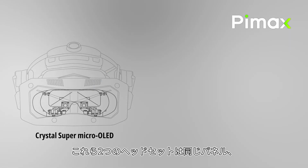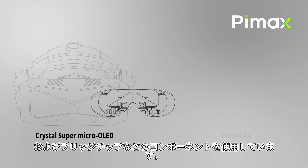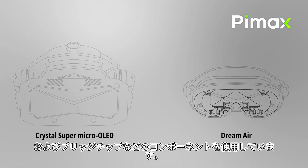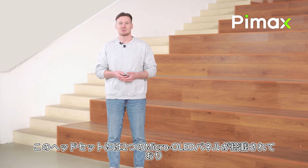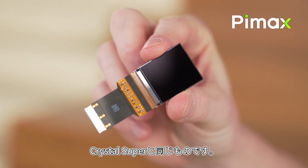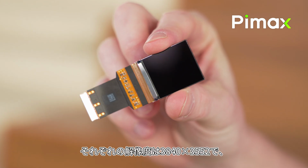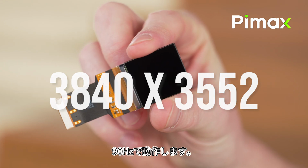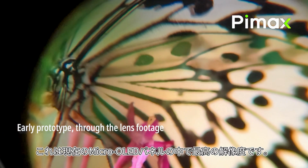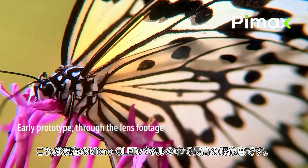These two headsets share the same panels, lenses, and other components such as the bridge chip. Also, software-wise, they are nearly identical. The headset comes with two Micro-OLED panels, the same as in Crystal Super, each with a resolution of 3840 by 3552 at 90 Hz. This is the highest resolution available for Micro-OLED panels at the moment.